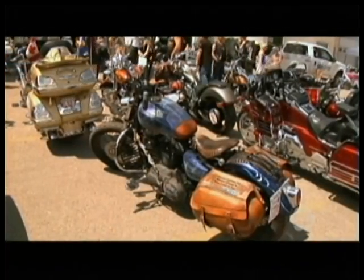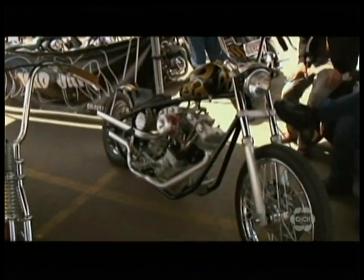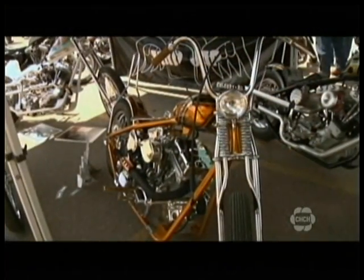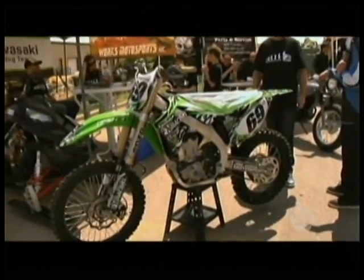Well, it's really interesting to see all these bikes, you know, the styles, the colors, the years, the makes, the models. It's something you don't see every day. What do you think about this event today? I think it was a great idea to try and bring all of the groups together in one spot and see what everybody else is doing. It was a fantastic idea.